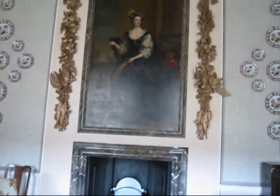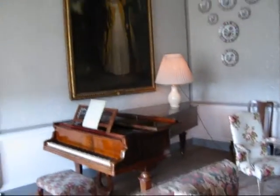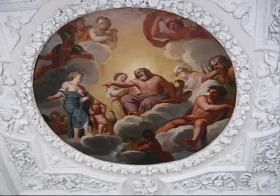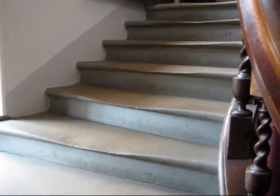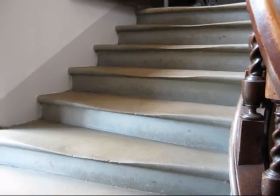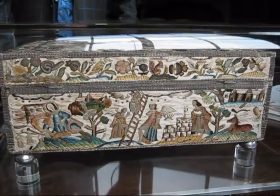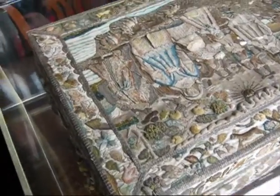Massive, great big place. There's a fireplace, this is a bit of a drawing room, sitting room. Very nice. Servant quarter stairs, as you can see, the wear in the steps is fantastic. It's only 3 weeks ago I started to come up the stairs here.